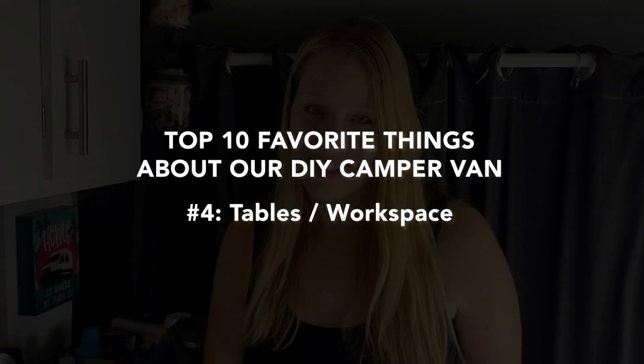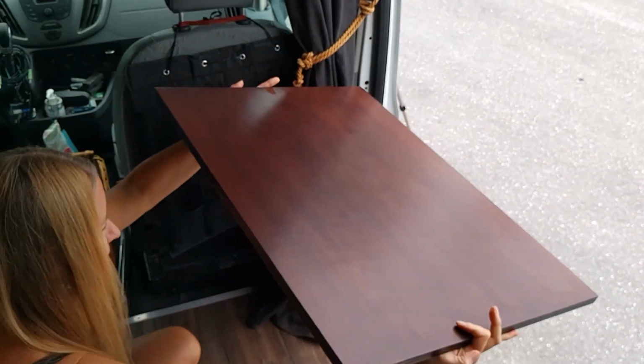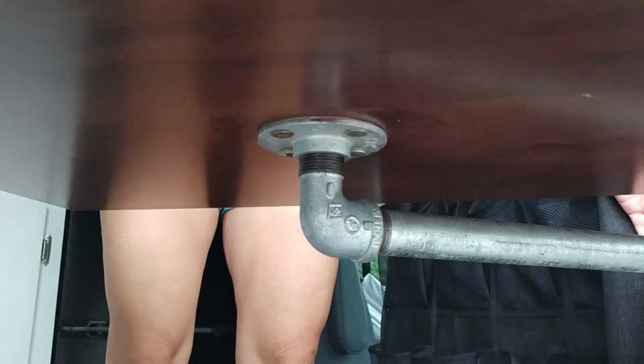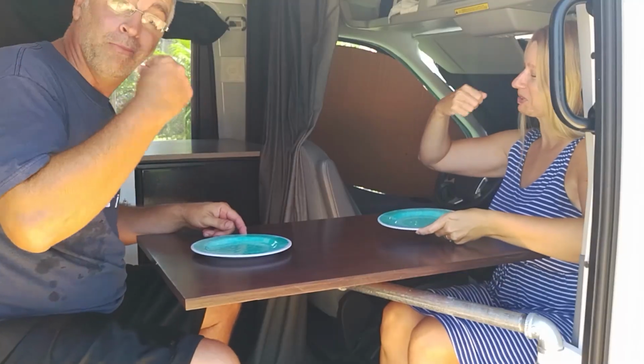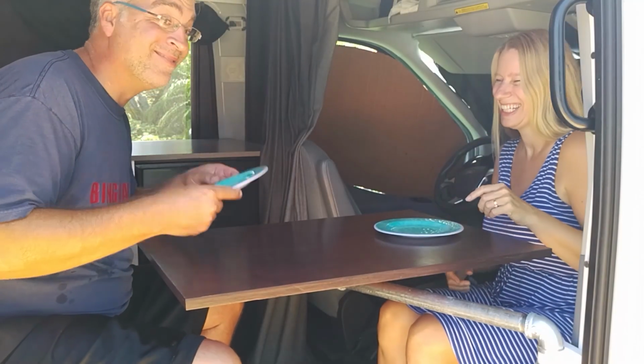In such a small space, versatility is key, so I personally love what we've done for tables. First of all, we did our own version of a Lagoon table mount. We used a plumbing pipe and some other components, and it was a lot cheaper than the Lagoon mount, and we think it works better. So basically, we have a table that we store under our bed, we pull it out, and we can put it here, and we can swivel our seat and sit and work at the table. We can put a chair by the table. It's pretty big size, so it's worked out great.